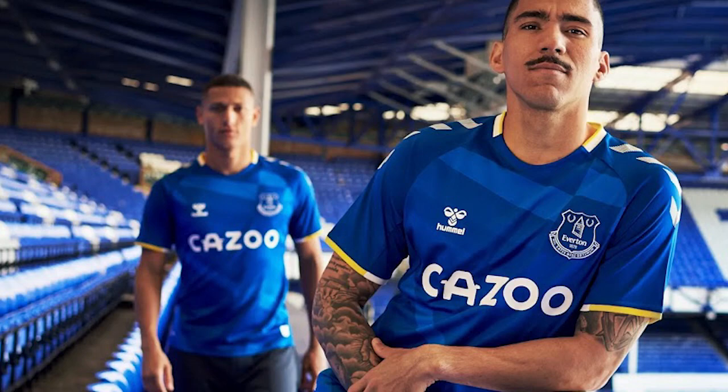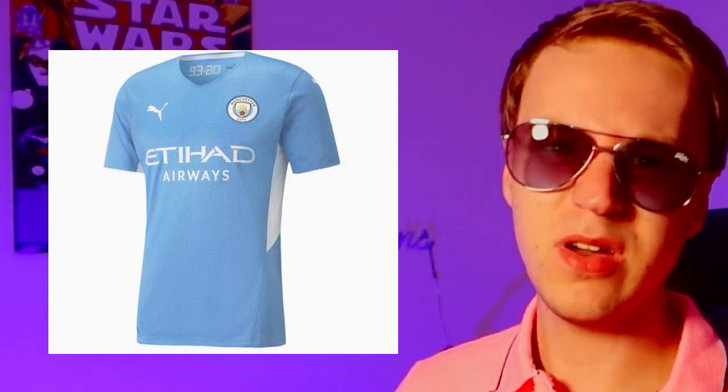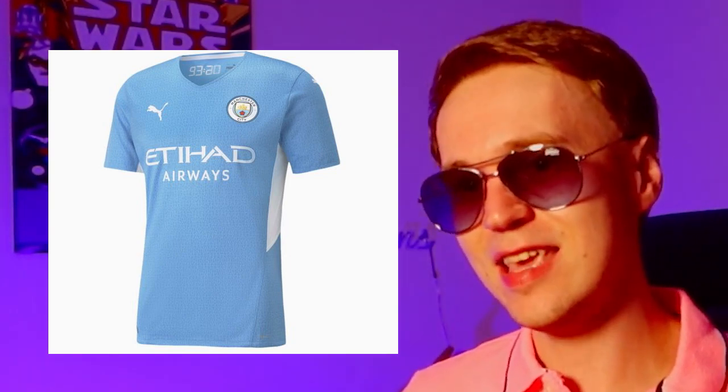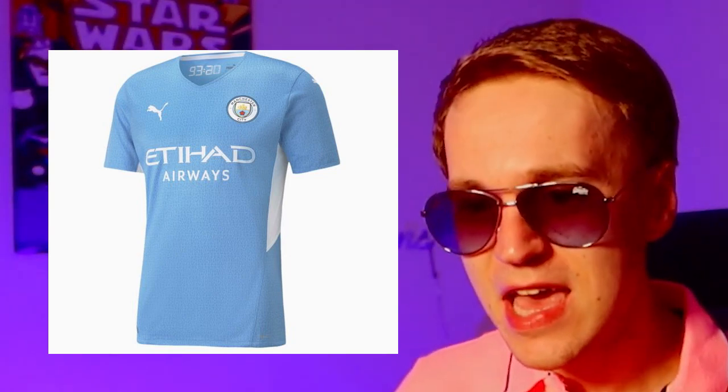It's very average, and we are moving more into the average kits than the poor quality kits. I think it's a bit bland. I think it's a bit meh. And speaking of meh, mid-table mediocrity and regressing, Man City are in 12th. The Man City kit is in 12th for me, and Puma once again, or Puma, however you want to pronounce it, has once again disappointed Man City, I think.